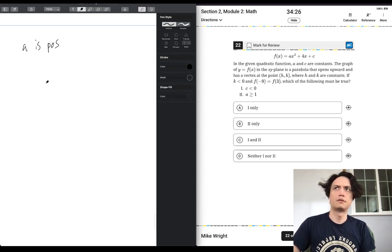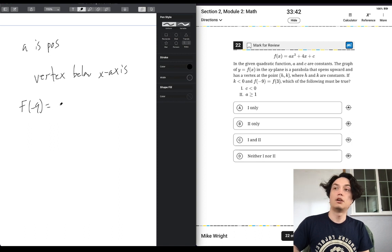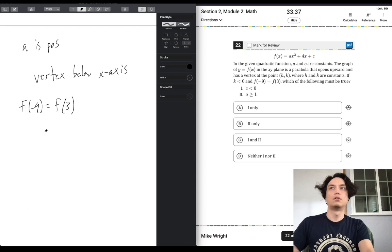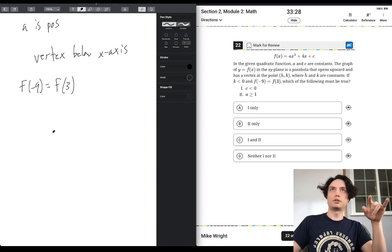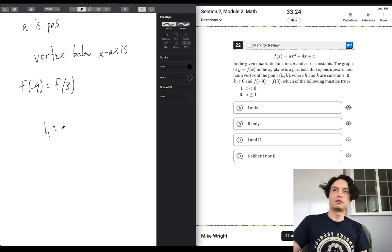So A is positive. Vertex at a point H, K, where H and K are constants. It just has a vertex. Oh, K is less than 0. Below the... f of -9 is... Oh. The vertex is halfway between these points. Right. They're 12 apart, so it's 6 in from either side. So H is -3.